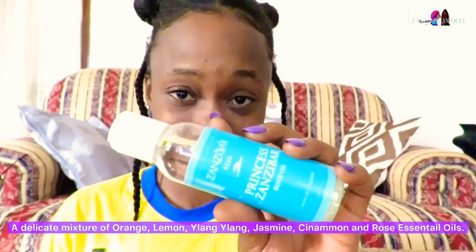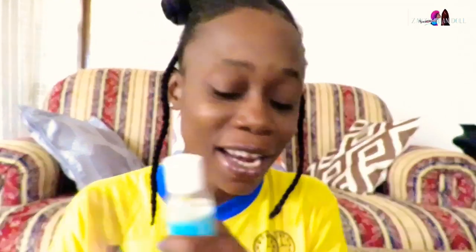They also say it's a delicate mix of essential oils. It's a delicate mix of essential oils of orange, lemon, ylang ylang, jasmine, cinnamon, and rose. All the oil mixtures put in there are essential oils. So essential oil of orange, lemon, ylang ylang, jasmine, essential oil of cinnamon, essential oil of rose, all mixed into this. That is how the Princess Zanzibar body oil came about. So what is Princess Zanzibar body oil? It is a mixture of 100% organic essential oils from Zanzibar.